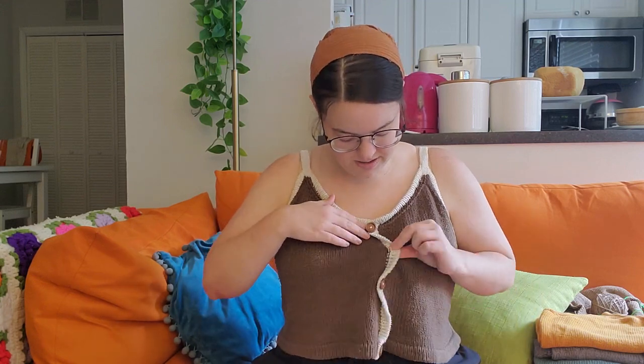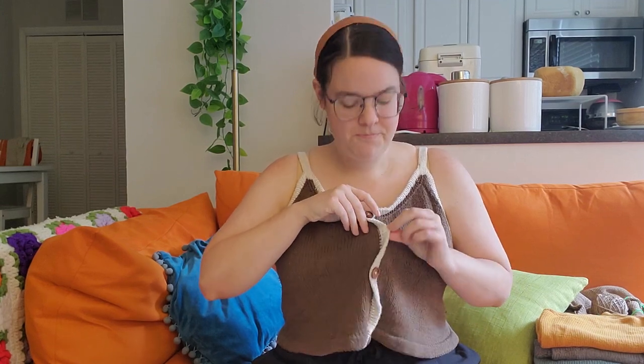I'm wearing the Sealine tank by Skeindeer Knits, and I made this a year ago, at least, out of some Knit Picks CotLin, and it's one of my favorite tank tops. I keep meaning to add two extra buttons because I only have these three little buttons here, but I just haven't gotten around to it. It's a fake button band. You just pick it up and knit it right onto the front of the body.